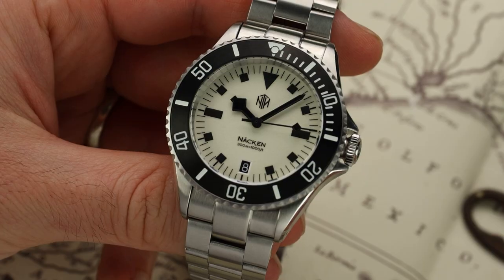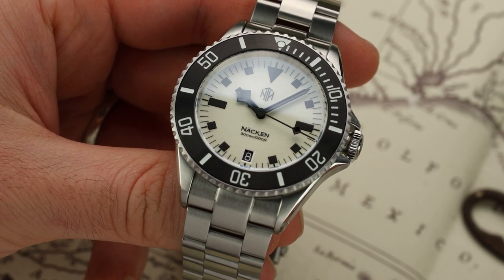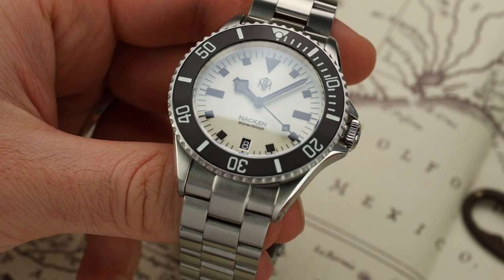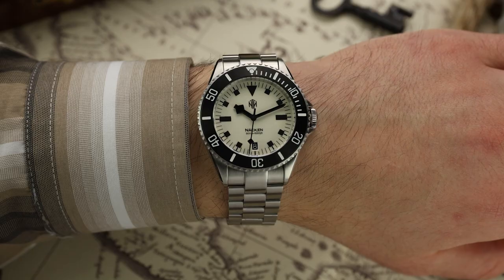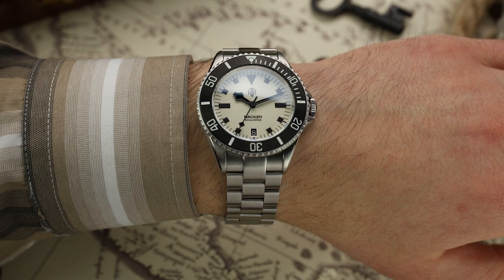The alternate, which I've not seen before, is what Chris has done with the NTH. He's given the complete blackout hands, solid hands, black indices, black second hand, no lume at all on them. So even as the lume dies down to not a lot, you still have that contrast. And I think that is what makes this a particularly unusual watch. If you're a bit of a Bond fan, you like the idea of having a Heuer night diver, which is, let's be honest, not easy to get hold of now. I think this makes this a really viable alternative. It's a very innovative solution, isn't it?